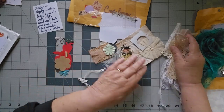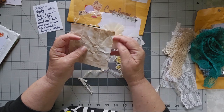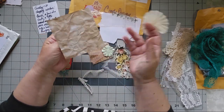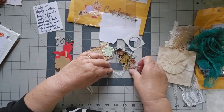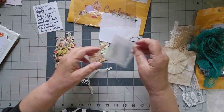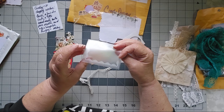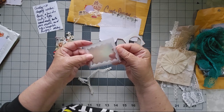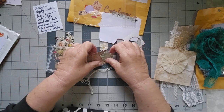Okay, that's really cool. She said a rosette. That's a cool rosette. Just a piece of coffee dyed paper, which is always useful. Ooh, that's a pretty die cut. That's nice. This is a frame, but it almost feels like a pocket, but I think it's just out of heavy plastic. That's cool.